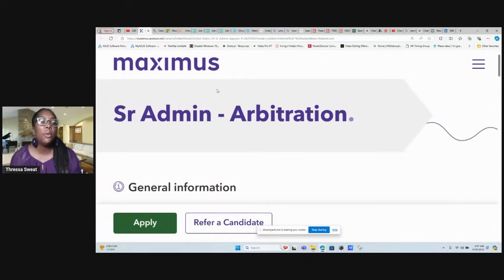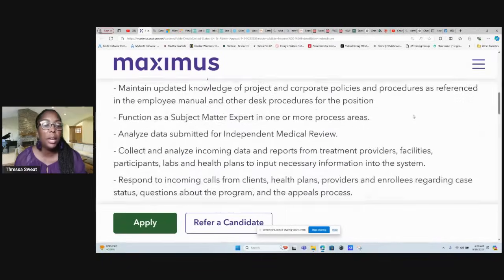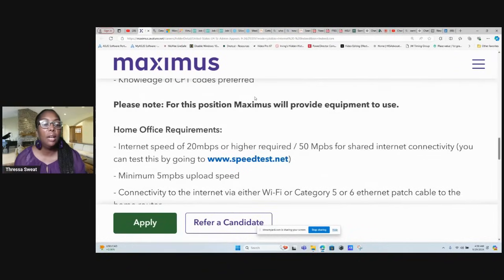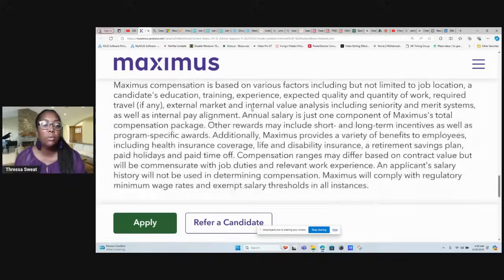The first job is with Maximus. They're seeking a senior admin to work from home. Now, this is a full-time position, and even though it says September 25th, it is still current. I reached out to hiring managers to double check. And the great thing about this company, as you can see, is that for this position Maximus will provide equipment to you.